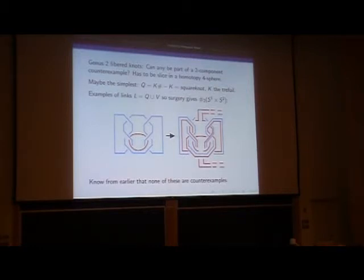Just by going back to the original example I gave, consisting of the unknot union the square knot, but this time instead of simplifying the square knot by sliding the blue over the red, we could complicate the unknot by sliding the red knot over the blue.